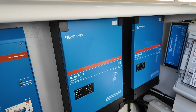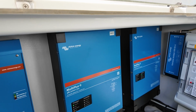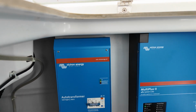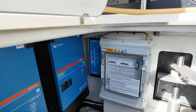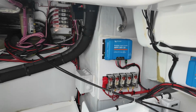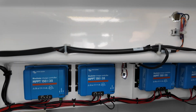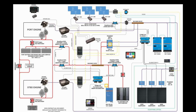Two 5,000 watt, 48 volt and 70 amp Multiplus 2s. Auto transformer, galvanic isolator, and then we've got 5 solar controllers. Okay, I've just pulled up a wiring schematic to give you a holistic view of the systems on board this vessel, and as you will see, the integrals form the backbone of the charging capacity on this boat.